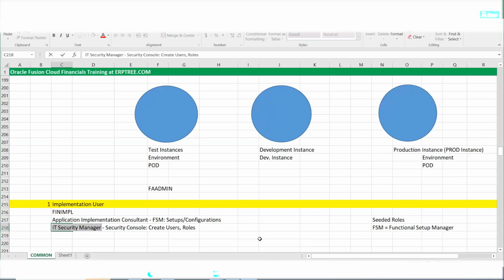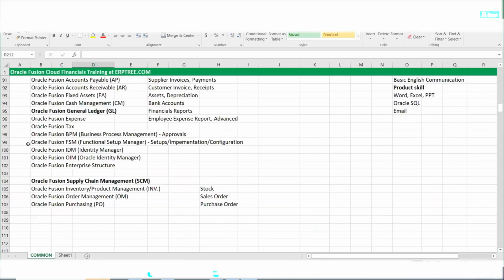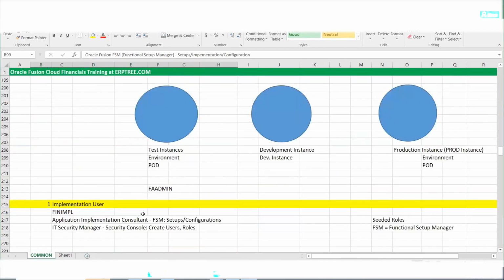So why we have to assign application implementation consultant role to this user? Already we discussed one point as a part of our learning. With the help of Oracle Fusion FSM, functional setup manager, you can do the setups. If you want to get access to this Oracle Fusion FSM, functional setup manager, this role is required. If you assign the role called application implementation consultant to your user, you will be able to have access to FSM, functional setup manager. If you have access to FSM, you will be able to do the setups, or call it as you can do the configuration.